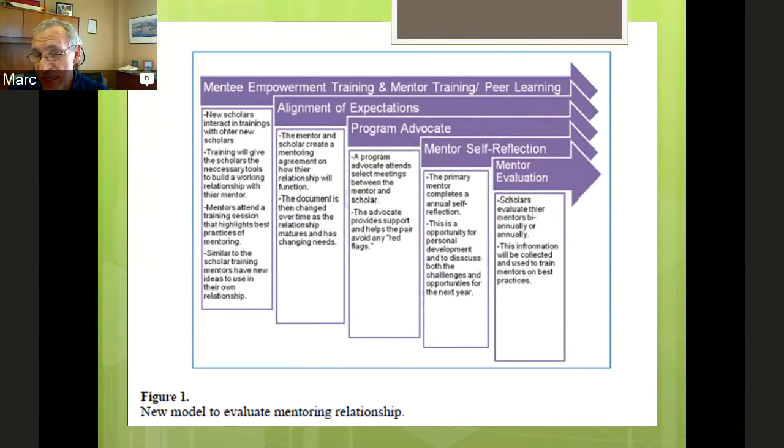And then there's a recognition right up front that there's going to be honest feedback with the intent to make it a stronger relationship, not to be demeaning or negative, but really to try to improve the overall mentoring experience. So that paper talks about this model. I think it has some real advantages, but again, it does require buy-in from the mentor and the mentee to develop that kind of relationship and have that kind of honest feedback mechanism.